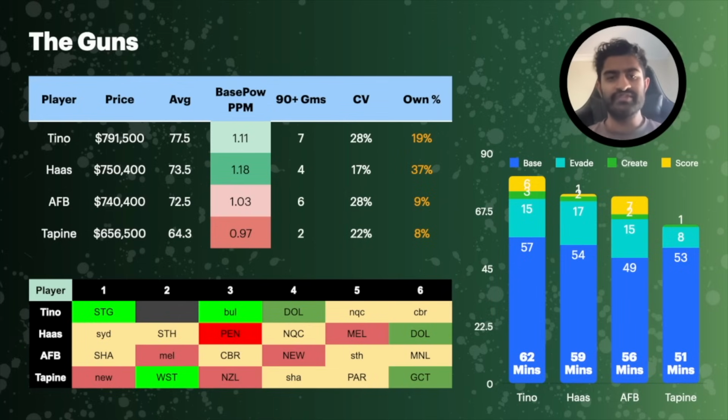So Tino Fa'asuamaleaui is the most expensive front row forward, 791K, currently owned by 19% of the game. I don't think he's going to be super popular. He probably won't get any higher than maybe 20-25%. A lot of that is probably due to the fact that he has a bye in round 2. He does have a good set of matchups around it.